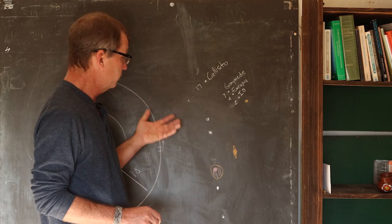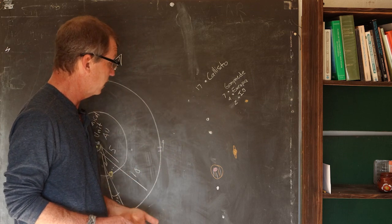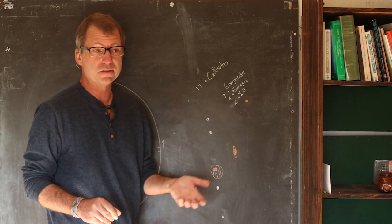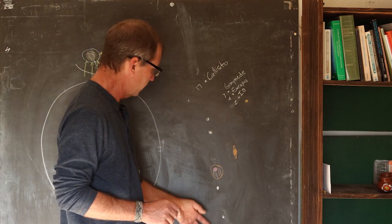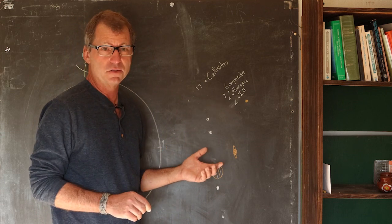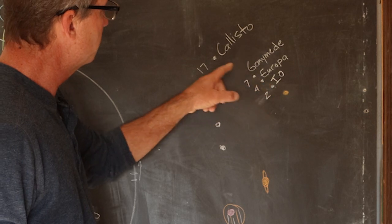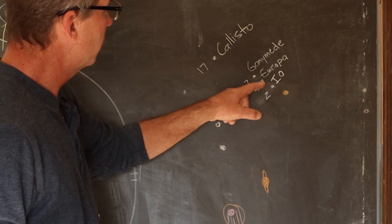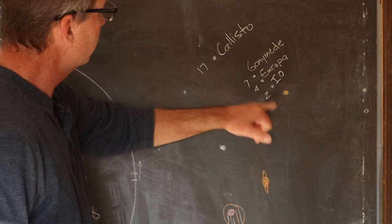It turns out that there was a German astronomer exactly at the same time who discovered these independently of Galileo, a guy named Simon Marius. I don't know how to pronounce it exactly. And he gave them the names that we have today, and they're named after lovers of the god Zeus. And in increasing distance from Jupiter, they're called Io, Europa, Ganymede, and Callisto. And they go around Jupiter.